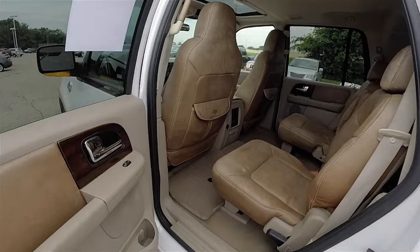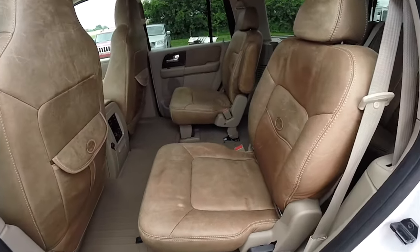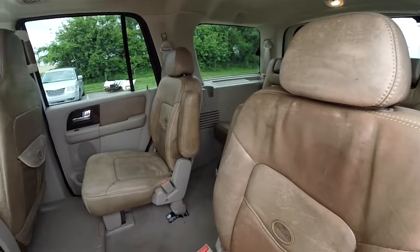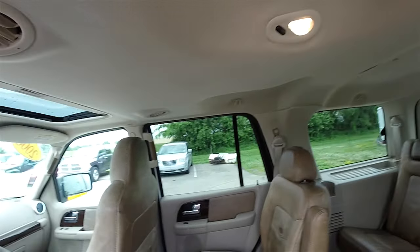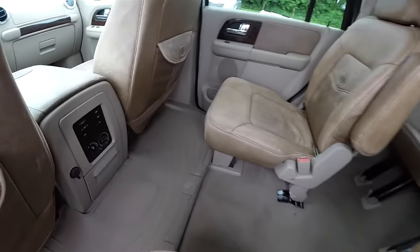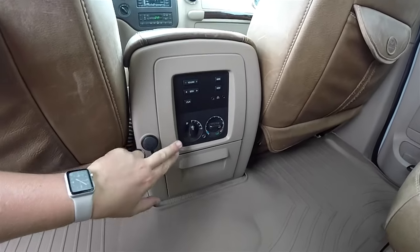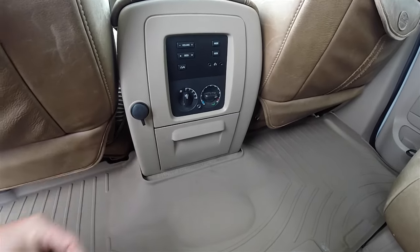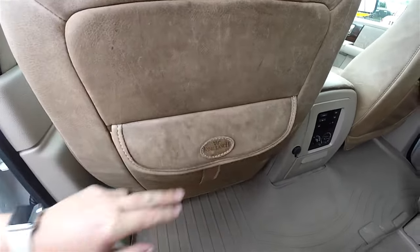All right, looking at the second row seat, this vehicle does have three rows of seating. Second row captain chairs with the castaño leather, high adjustable head restraints, reclining seat backs. We've also got high adjustable seat belts, overhead reading lights, and air vents. Secondary audio controls, rear climate controls, fold down cup holders, 12 volt power point, King Ranch map pockets.